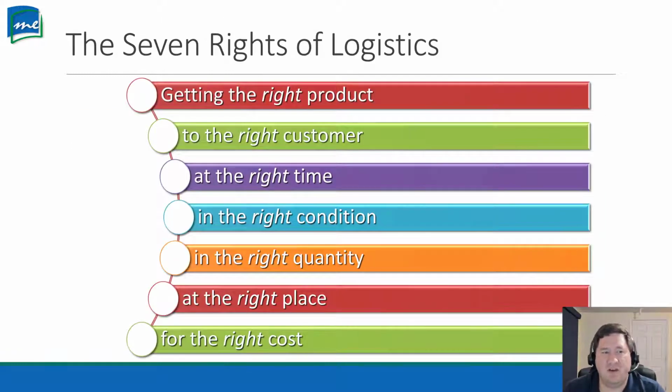So there are 7 rights of logistics. We have to get the right product to the right customer at the right time, in the right condition, in the right quantity, at the right price, at the right place, for the right cost. That's a lot of rights in that sentence. But all of that is involved in logistics. And if you get 6 out of 7 of those, people are not going to be happy. You have to be perfect each time with logistics.